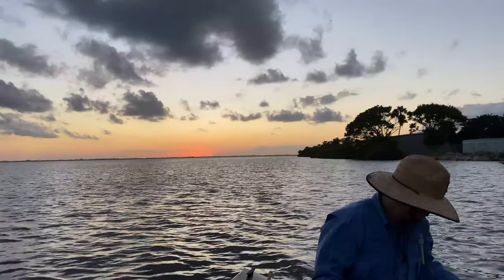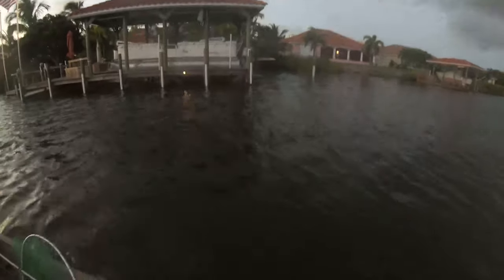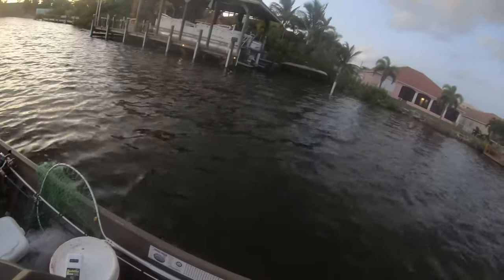Sun's going down, might even find some glowing green lights, you never know. Gonna switch on the night cam. Sweet. Still got 3 hours of video. Well, more like two, but figured we might as well turn it on for this. Croakers are gonna get crushed.